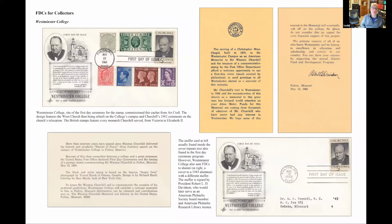And here's the actual cache that they produced for the college. The college sent these out. They had two different stuffers for these. One was this one here in the lower left, which is just the basic stuffer for the cache that you'll see most frequently. They also did a separate stuffer and sent this to some of their alumni. And you can see this one went to a doctor who was class of 43. So whenever you have stuffers, they're part of the story too. Get them out of the envelopes and get them on the exhibit page too. That just enhances the story all the more.